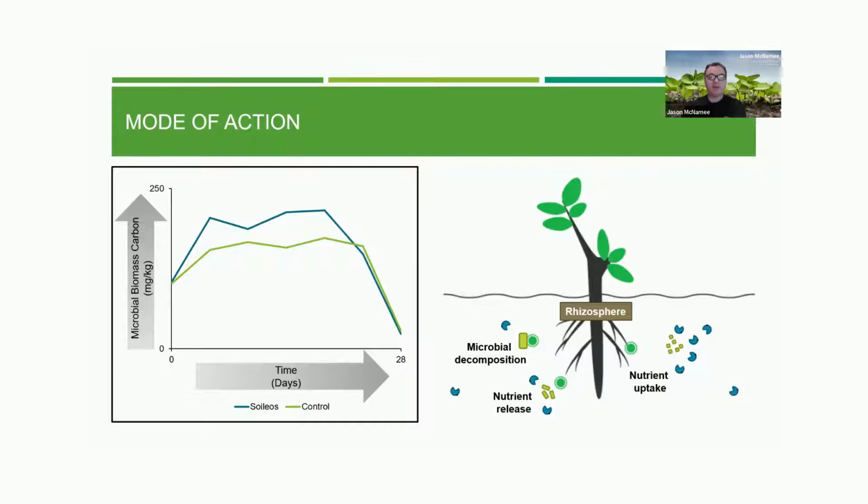So if I could draw your attention to the graph on the left, where Soileos is represented by the blue line and the control is represented by the green line, you can see that microbial biomass increases when Soileos is applied in the soil. So what we really learned here is that microbes are using the cellulose portion of Soileos as a food source. So if you look on the image on the right, you can see that what happens in your soil is that your soil microbiome uses our products as a food source, and in this process releases bioavailable nutrients, which can then be used by your crop.